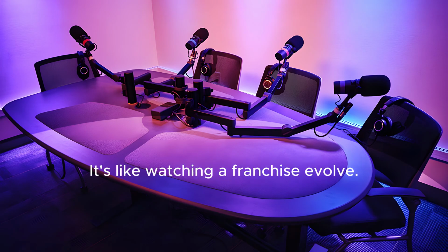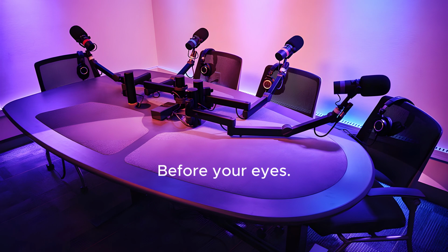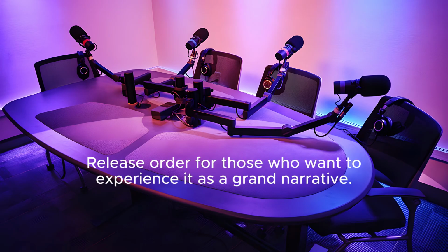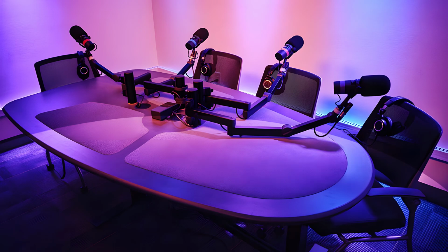It's like watching a franchise evolve before your eyes. You see the changes, you see the growth. The good, the bad, and the ugly. It's all part of the journey, the highs and the lows. So we've got chronological order for the puzzle solvers, and release order for those who want to experience it as a grand narrative.